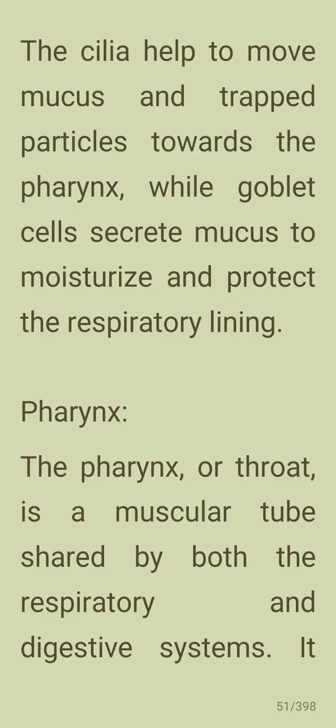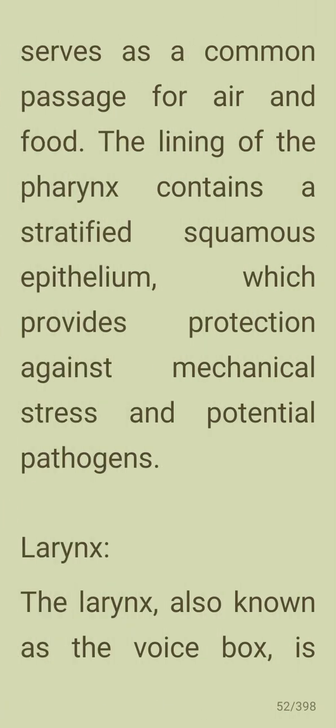Then pharynx will be there. The pharynx or throat is a muscular tube shared by both the respiratory and digestive systems. It serves as a common passage for air and food. The lining of the pharynx contains a stratified squamous epithelium which provides protection against mechanical stress and potential pathogens.